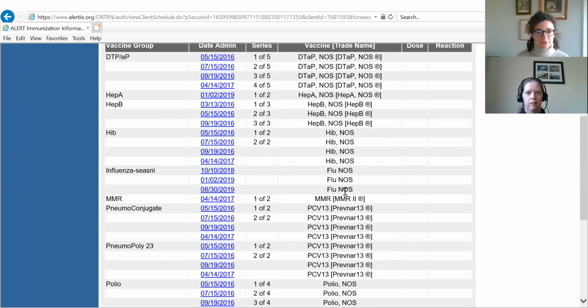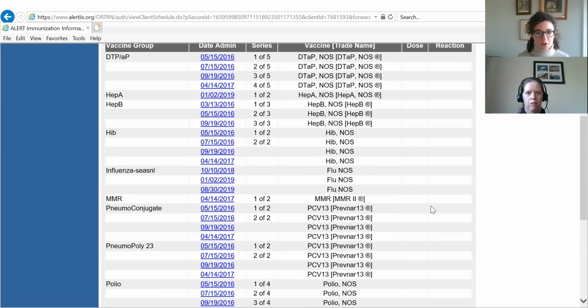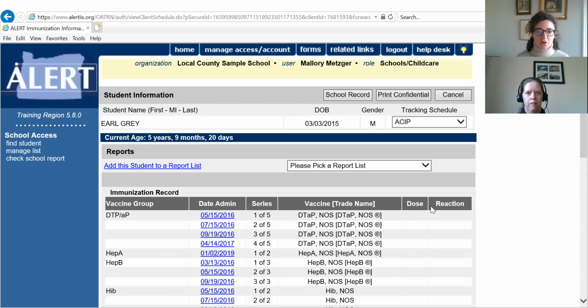Here are all the shots that Earl has gotten, and then at the bottom is what Earl is due for, or what vaccines he is complete for. So anything in green means that Earl can go and get that vaccine now. Green means go. So I want to show you a couple really important pieces to the record.